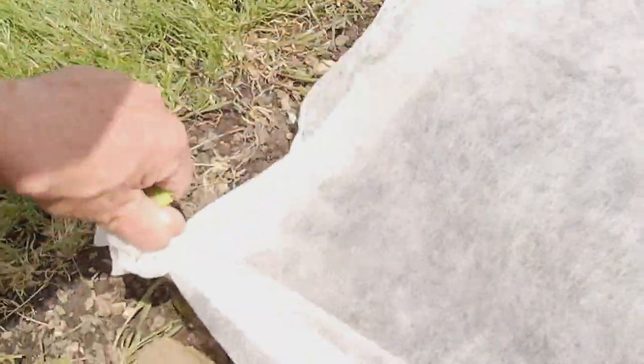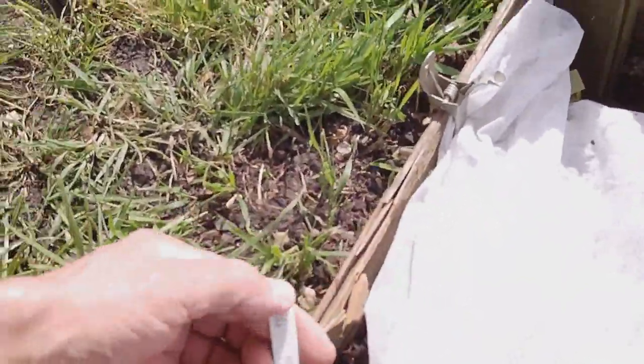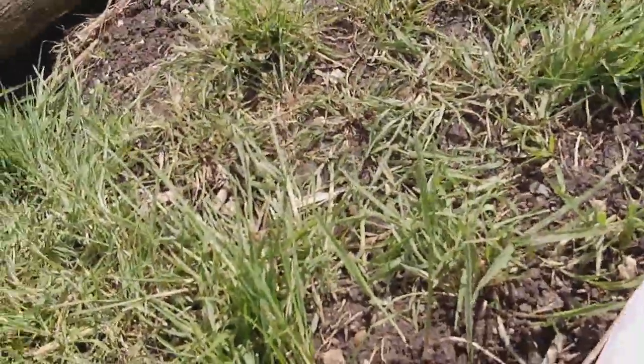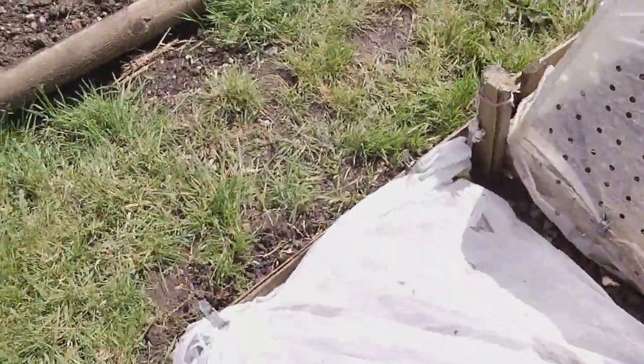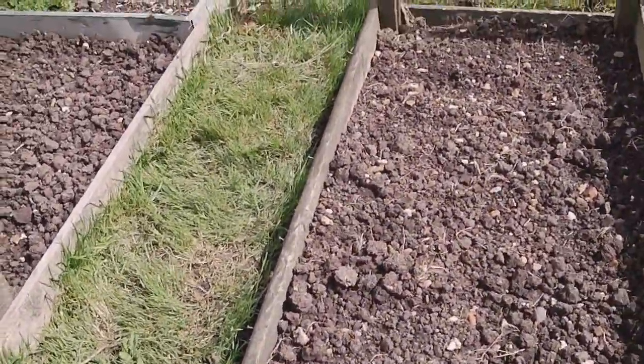Yeah, we'll see what's in there. Let me see what I put. Oh yes, spring onions, no less. Again, the spring onions don't like a lot of rain, and they don't like a lot of cold at night. Nothing in this bed yet. There will be courgettes in here.